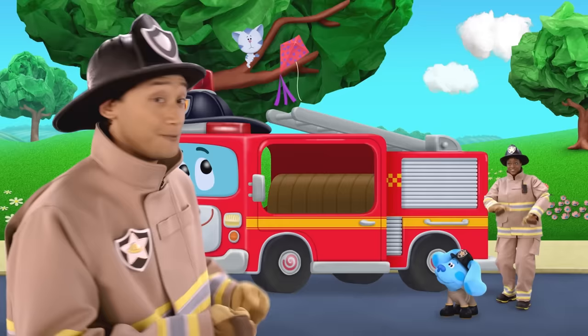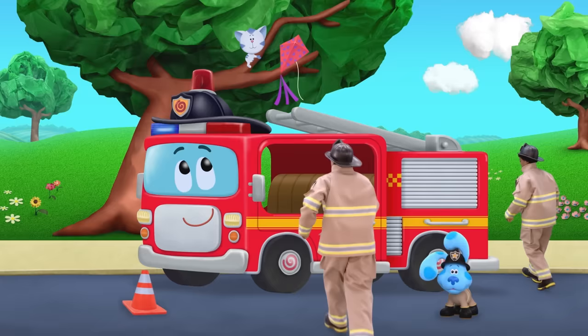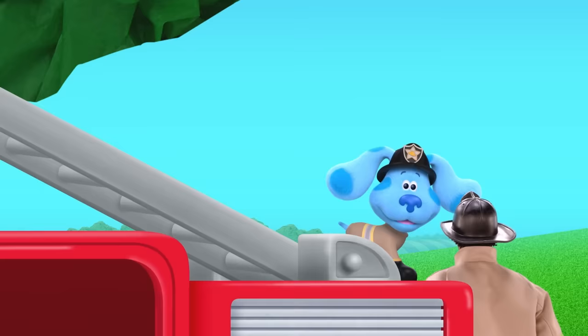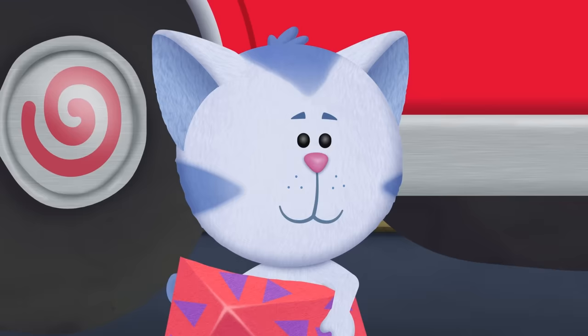Okay. What can we use to rescue Periwinkle? The ladder. The ladder, right? Hang on, Perry! Beep, beep. Going up, up, up. Okay. Coming down. You got it. Nice and slow. There you go, Periwinkle. Phew. Thank you. You saved me.